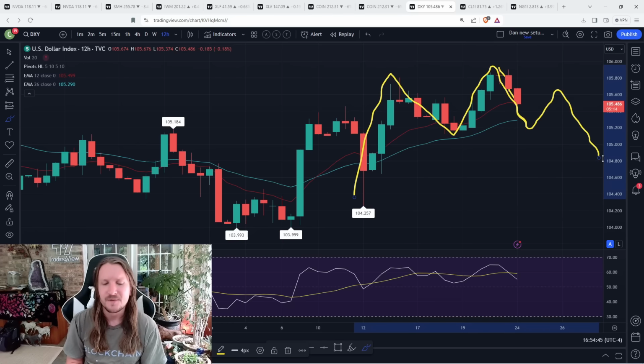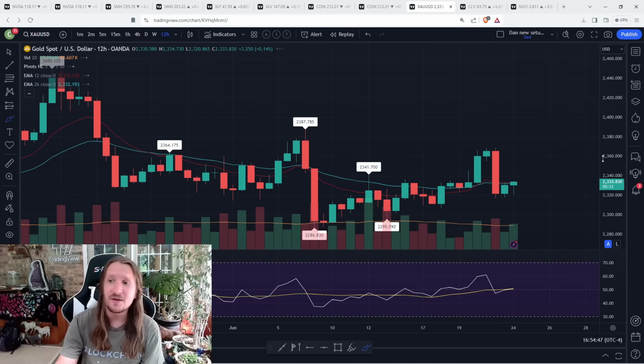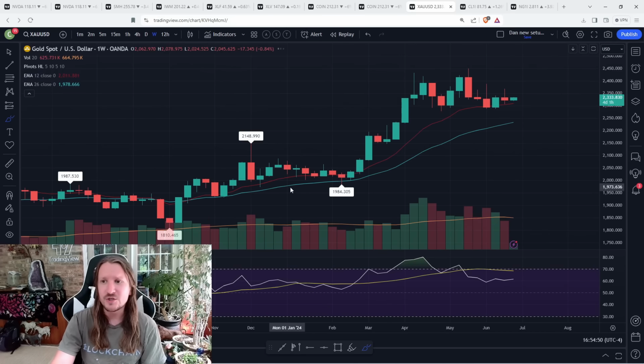Metals, monthly consolidation may be shaping up. So gold is just sideways here. It's a potential weekly head and shoulders.